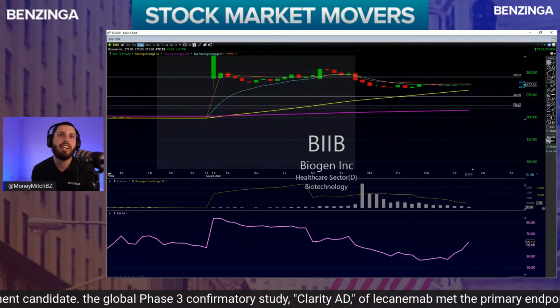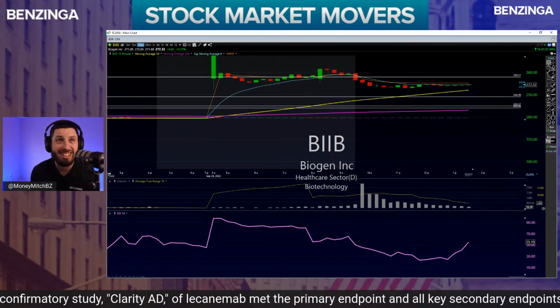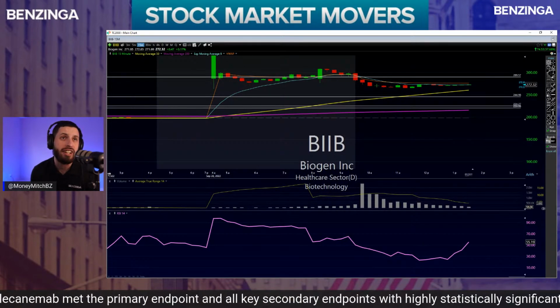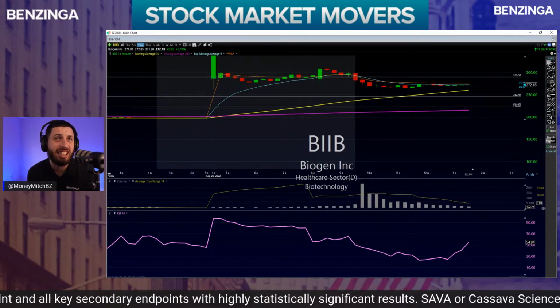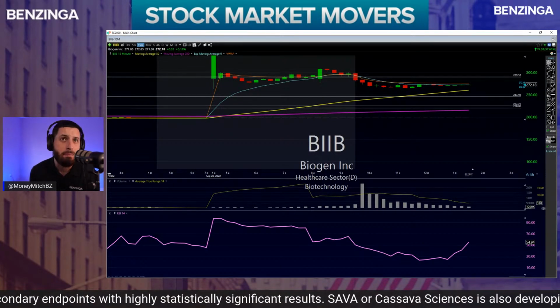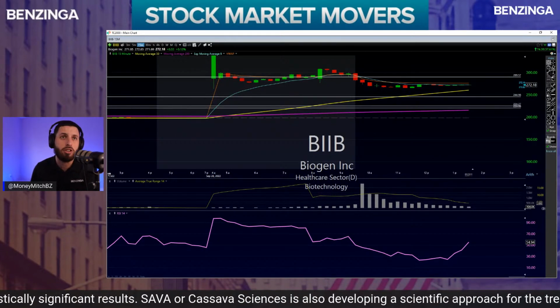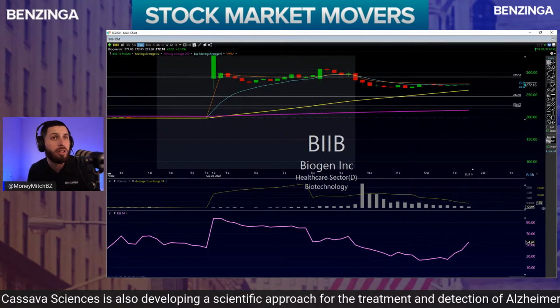Biogen and SA announced late Tuesday that positive results from the late-stage study of the Alzheimer's treatment candidate, the global phase 3 confirmation study known as Clarity AD of lecanemab, met the primary endpoint and all key secondary endpoints with highly statistically significant results. What did this affect?